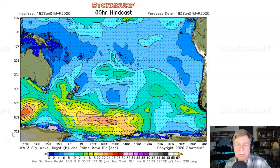Now, of interest, there was actually some southern hemi swell that showed up in Southern California this week. There's actually a secondary little pulse of swell. We're talking really small, maybe 2 feet at 15 seconds, coming in tonight and into tomorrow, that sort of thing.